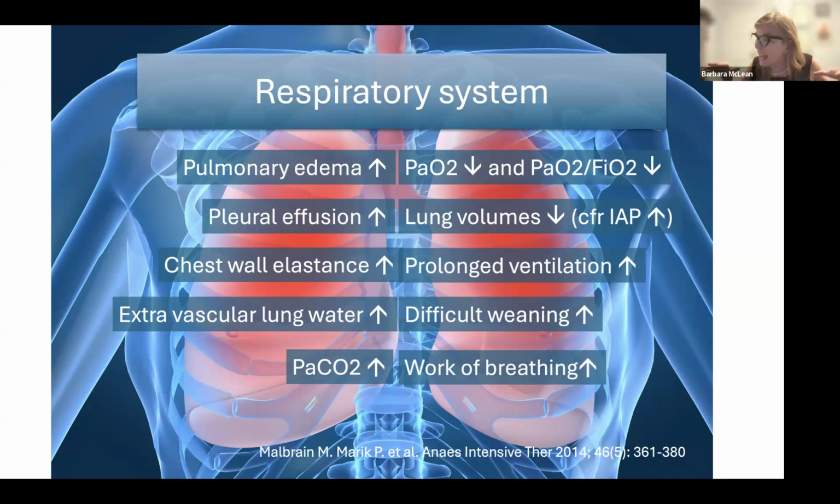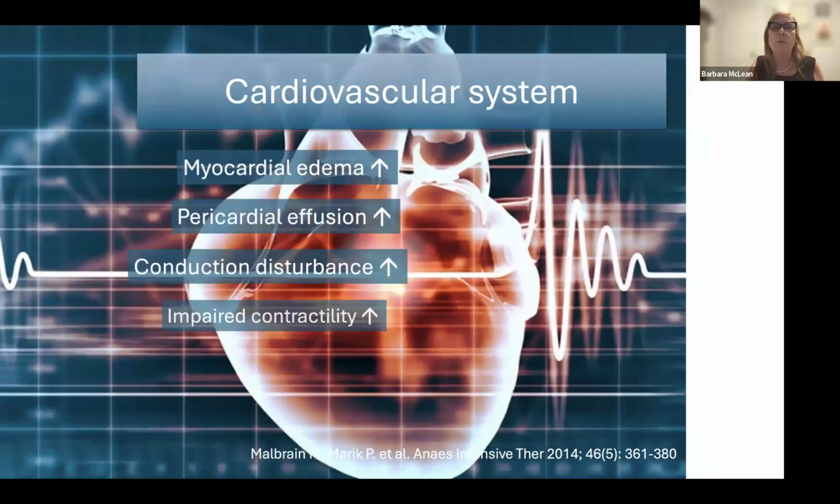Your chest wall elastance now has actually changed, and you have a high degree of lung water. And that water is actually going to compress your alveoli. And that means that you're going to have less ability to oxygenate your patient, and the lung volumes are going to go down. And what that leads to, my friends, is a prolonged ventilation, and can, of course, significantly and profoundly affect mortality and morbidity.